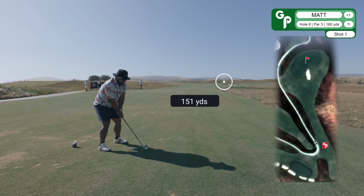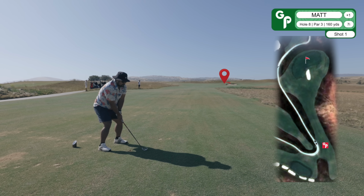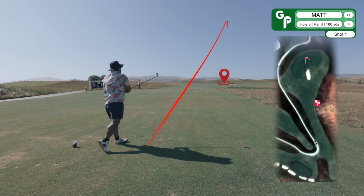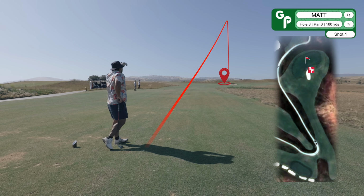Coming up next is a rather plain Jane par 3. This one's uphill. They put the pin behind a single sand trap. And luckily, I land just past it, and we're on the green in regulation. Oh, it's short. Got lucky.